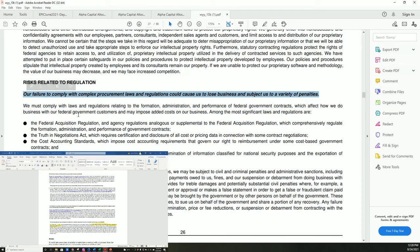Our failure to comply with complex procurement laws and regulations could cause us to lose business and subject us to a variety of penalties. So if they do something against these regulations, they could be fined, they could be suspended, they could lose their government contract status, all that.